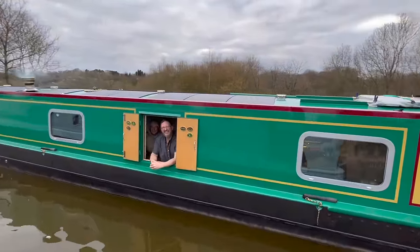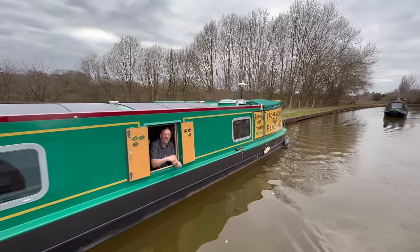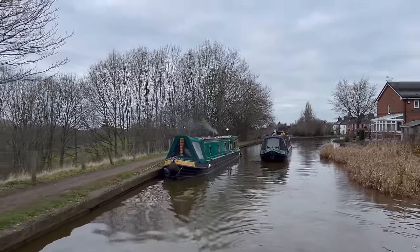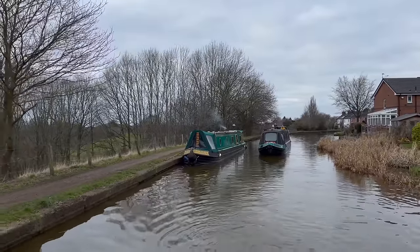That's following us. Oh, yeah. Are you carrying on through? Yeah. That's Russell and Helen there on Professor Pat Pendon. We were with them over the winter on the Llangollen, so it's good to see them again.